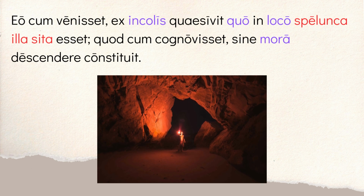And next you have: eo cum venisset, ex incolis quaesivit quo in loco spelunca illa sita esset, quod cum cognovisset sine mora descendere constituit. Okay, so when he had come there, to that place, to the cave, quaesivit, he asked, ex incolis, from the inhabitants, so from the people living there, he asked in what place, in quo loco, the spelunca, the cave, sita esset, was situated, was located. Where that cave, illa, was located.